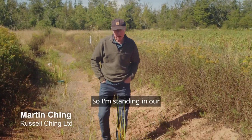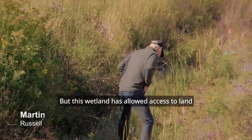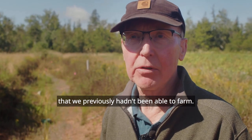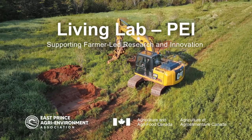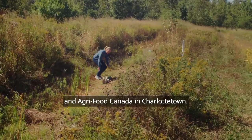So I'm standing in our mini wetland, and it's dry this year, but this wetland has allowed access to land that we previously hadn't been able to farm. I'm Audrey Murray. I'm a scientist with Agriculture and Agri-Food Canada in Charlottetown.